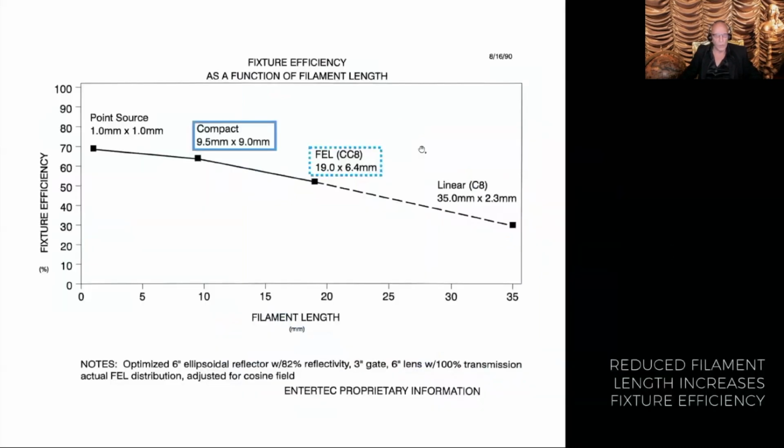Early in the project, I looked at the collection efficiency of different sizes of filaments inside of a 6-inch reflector. The FEL was the standard in the industry and used in all the Altman, the Strand, the Colortrans fixtures. It was 19 millimeters long, which is extremely long. That's almost an inch long. And it had about a 50% collection efficiency.